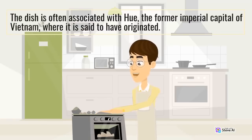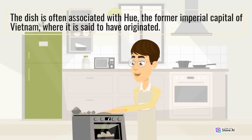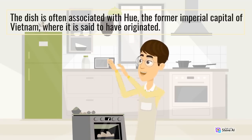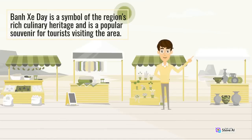The dish is often associated with Hue, the former imperial capital of Vietnam, where it is said to have originated. Banh Xi Day is a symbol of the region's rich culinary heritage and is a popular souvenir for tourists visiting the area.